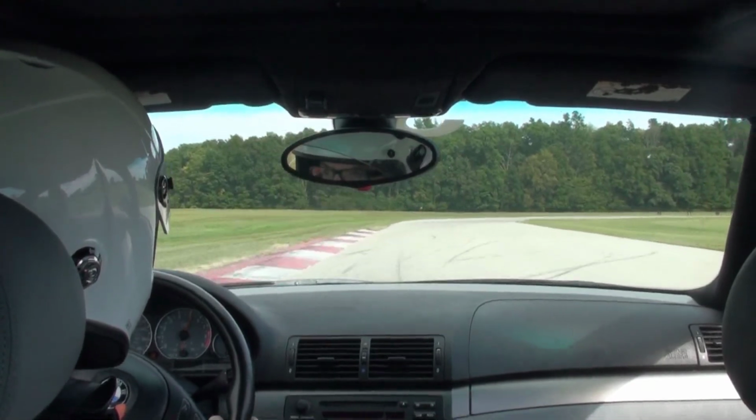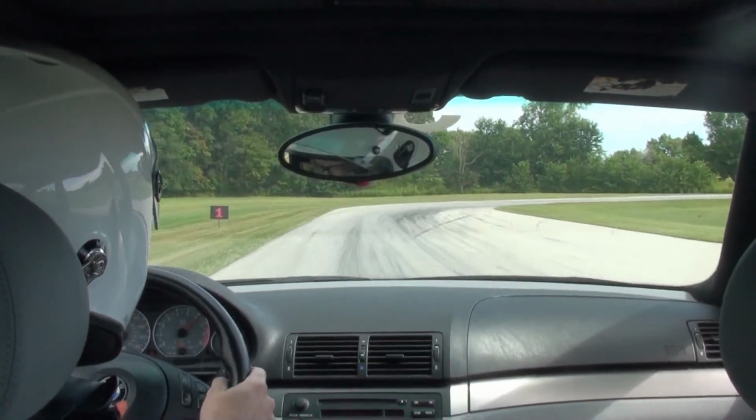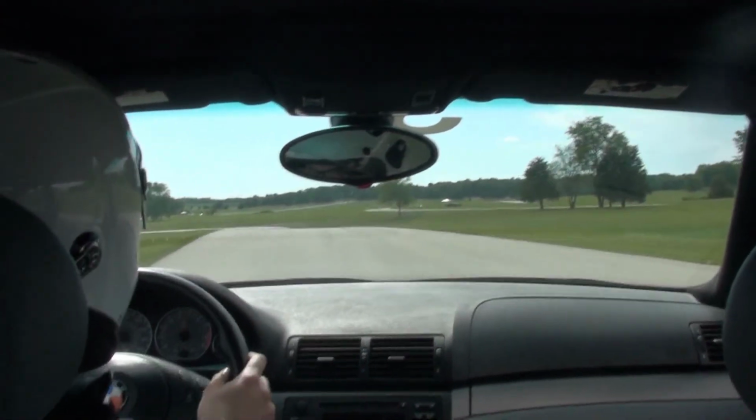Oshkosh Tower, 8180 Lima, ready for takeoff on 27, staying in the pattern. Perfect. Absolutely perfect. I forgot to say Cessna. That doesn't make any difference. November 8180 Lima, Oshkosh Tower, runway.